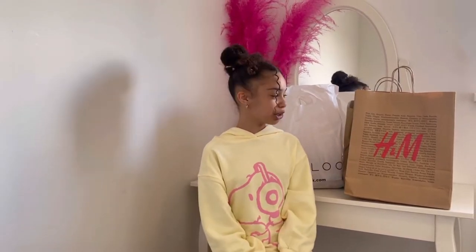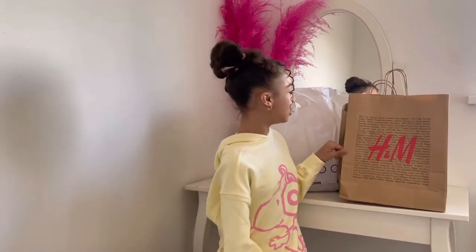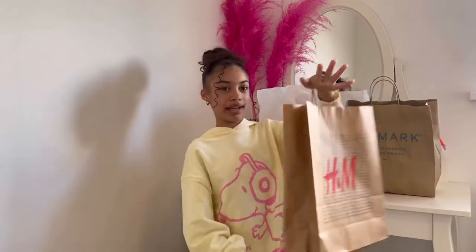Today I just went shopping and I went to H&M, Primark and Newlook, and I got a few things, so I'm going to show you what I got. So first, let's open my H&M bag.